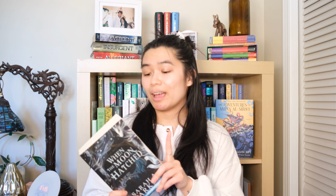I am so glad that I forced myself to pick it up because I probably would have left it on the shelf for quite a long time. Thank you to the book gods for making me read this because I enjoyed myself, I had a great time, and I have a new favorite fantasy world to obsess about.